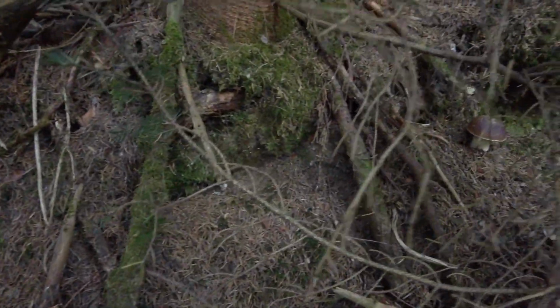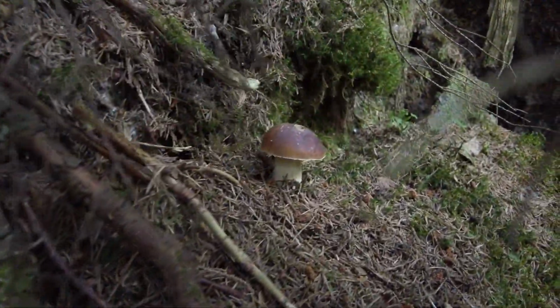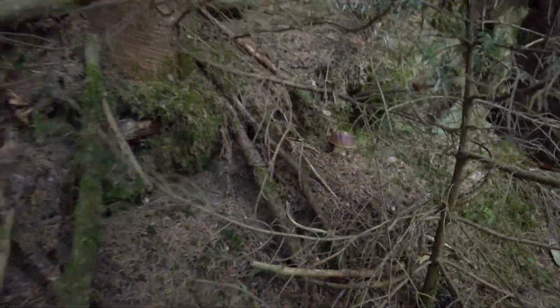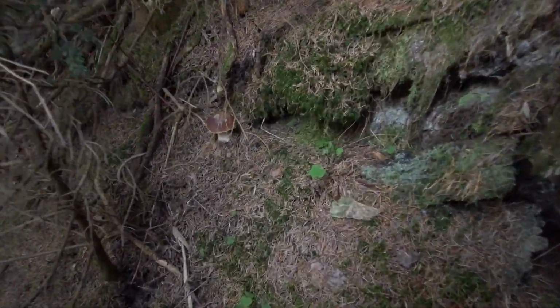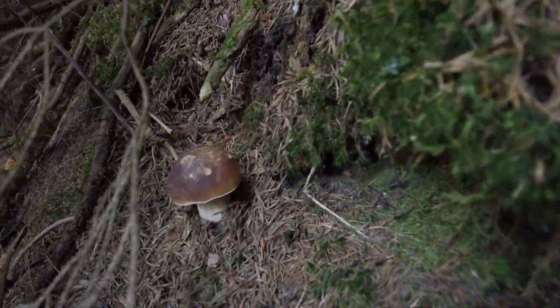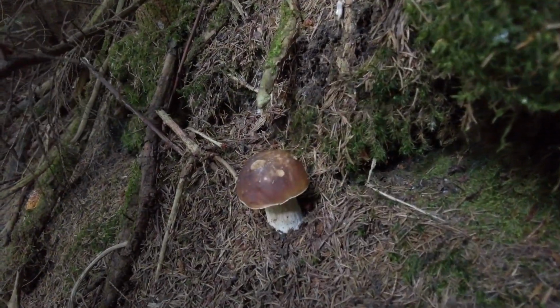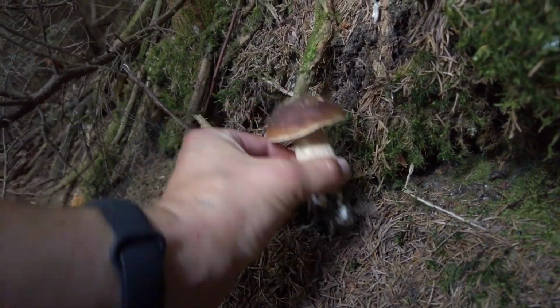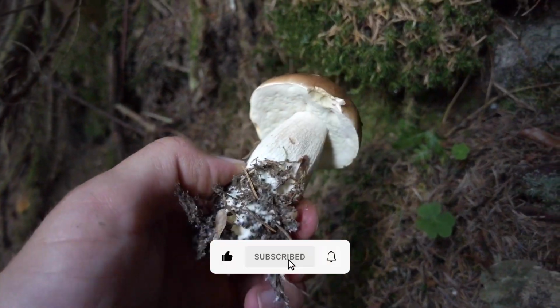And a very nice surprise. Can you see that? I have spotted this one just now, but it's a beautiful tip. I'm wondering if a picture would be worth it, but probably yes. So I took some pictures and now it's time to take it. You simply cannot leave such a beautiful cep in the forest.